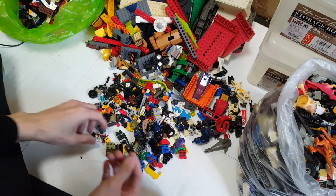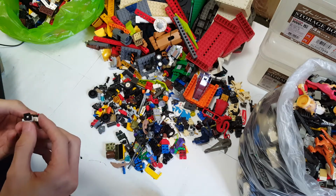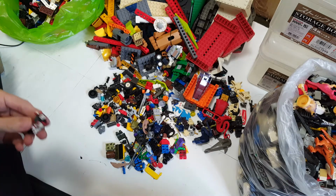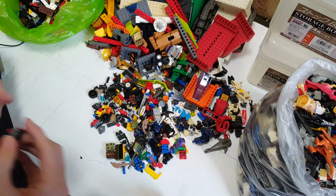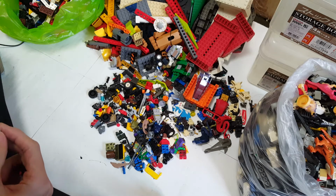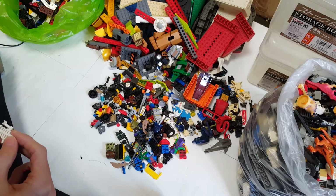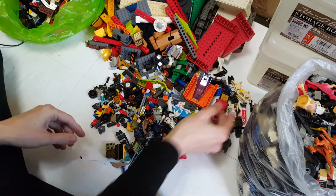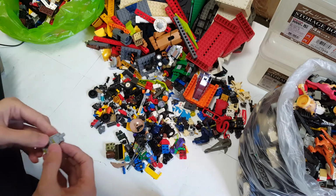Okay. Oh my god. This is genuine Lego. And the head with the sunglasses. Okay. I don't see any logo from here. Oh yeah, there's a logo, so this is genuine. So I'll keep it now, put it up there. Ah, so disappointed.